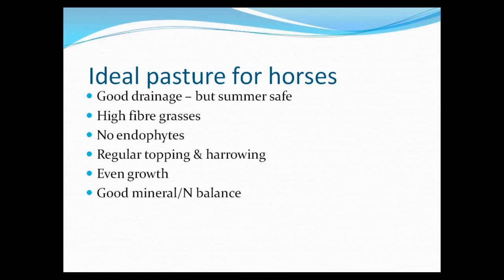Regular topping and harrowing is important. This helps break up any of the fecal material through harrowing and distributes it evenly, putting some organic matter back in the soil. The exposure of the fecal material to UV, which is obviously very strong here in New Zealand, will help kill off the parasites as well to a certain degree. That doesn't mean to say that you shouldn't still be doing your fecal egg counts to make sure that your animals are healthy.